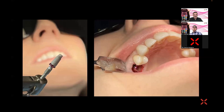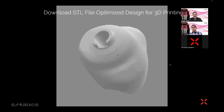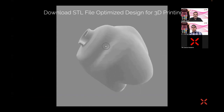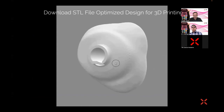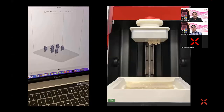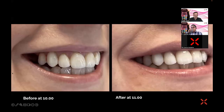So just again a little bit slower. You place an implant. You can see it here. There's not even bone grafting done. You have this 3D touch scan body. You do the intraoral scan. You make sure that you send the scan to TRI, and we send you a special 3D printing file for your 3D printer. This is the STL file with this special matrix connection, and then you can 3D print. You can even 3D print this prosthetic 5 or 6 times, and not even 1 hour later, we are ready to place it, from 10 o'clock to 11 o'clock with implant placement.